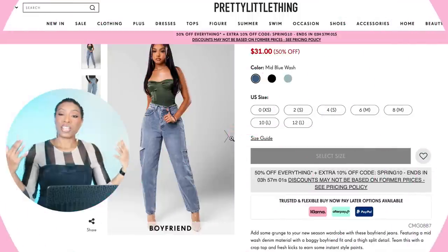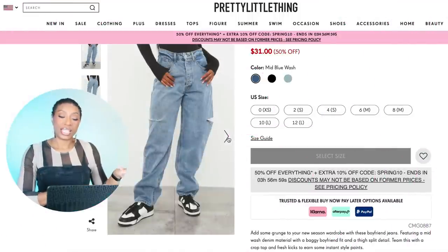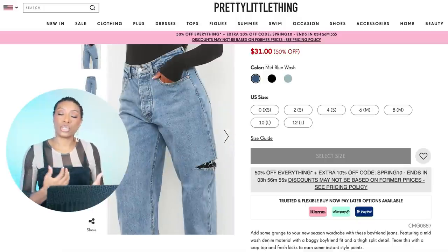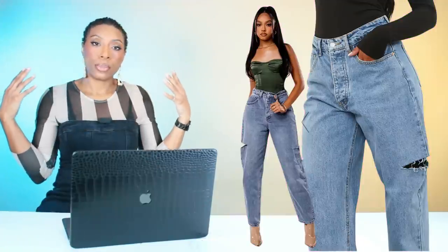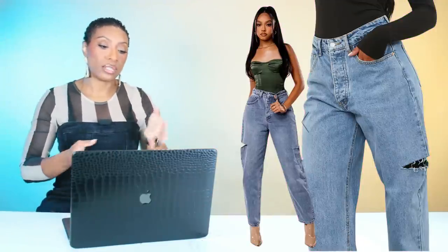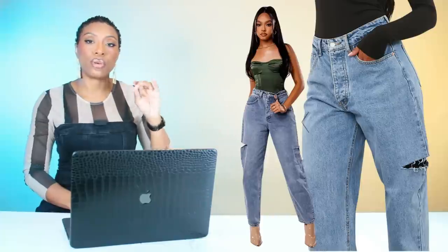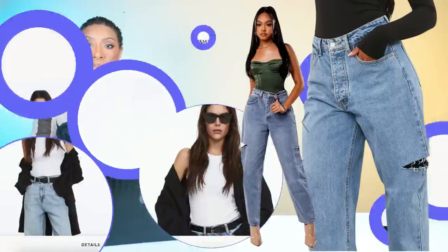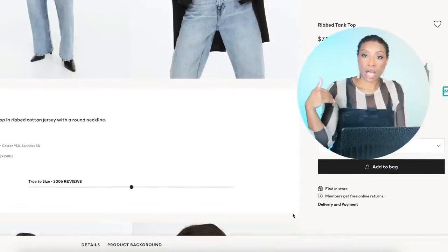Now for the pants, we're also gonna be at Pretty Little Thing. They have these mid-wash thigh split baggy boyfriend jeans. And like I said, these are a dupe for the super, super popular Margiela jeans that were out, that have the split on the side, real baggy oversized fit. These come in sizes 0 to 12. They're $31. They come in 3 different washes. Take your pick.